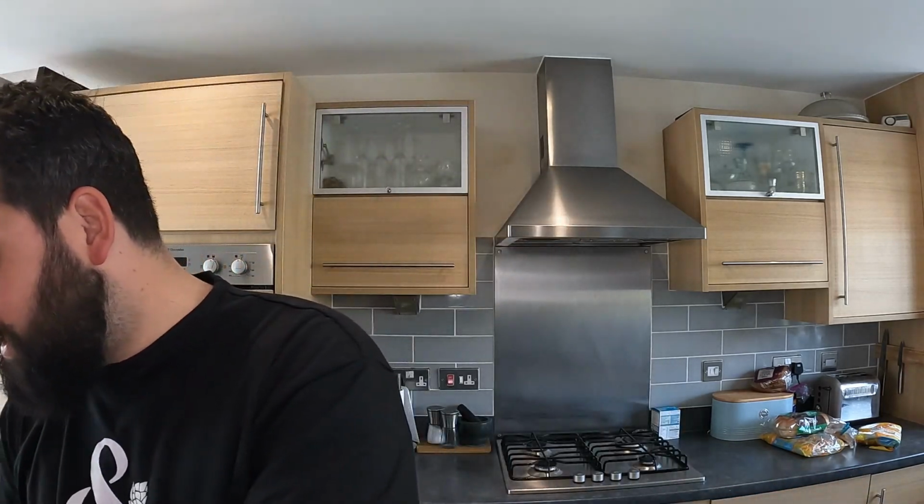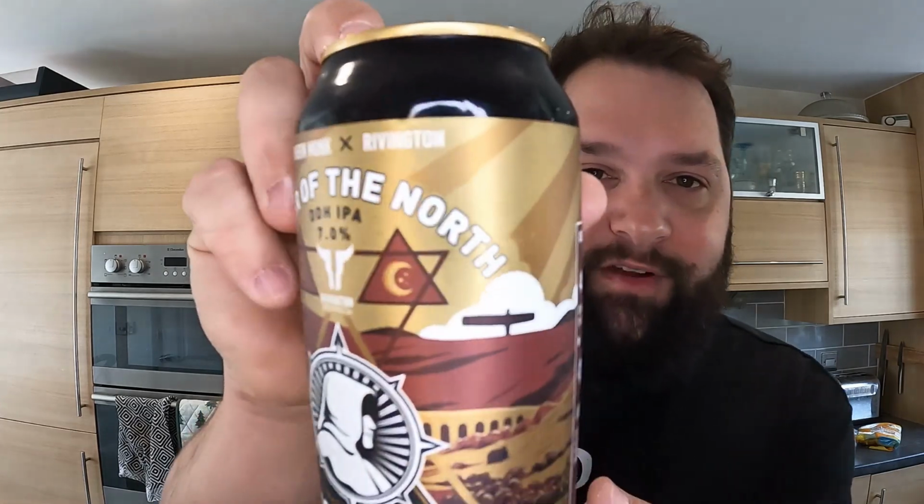And then finally, probably the beer that I'm excited about the most. Now, I do bang on about Northern Monk a lot. I just did a recent video talking about their Expedition Hazy IPA that was excellent. So I'm really excited for this because it concerns probably one of my favourite new breweries. I had a beer from this brewery last night. It was a red IPA and it was insanely good. And that new brewery is Rivington. Where are Rivington from?